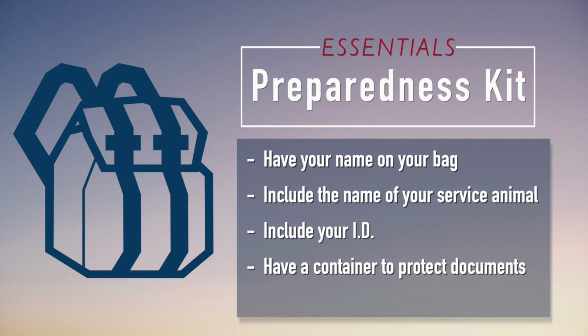A graphic is shown that has an image of a backpack on the left-hand side. Text on screen summarizes some of Coby's tips for your preparedness kit, including having your name and the name of your service animal on your bag, and including your ID and a container to protect important documents.